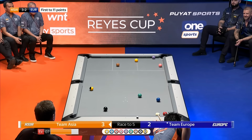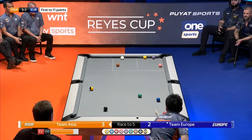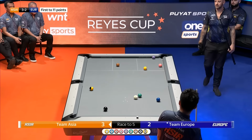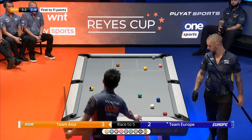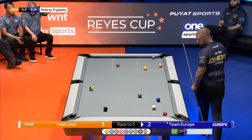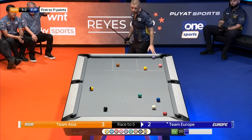All right, playing the safety. I kind of like the kiss shot on the five myself. It's got to go a little bit. It's got to go. And I thought he might attack off the right side of the one, trying to kiss the purple five in.